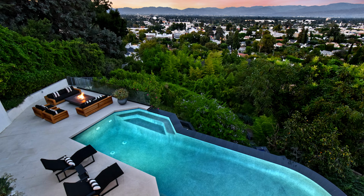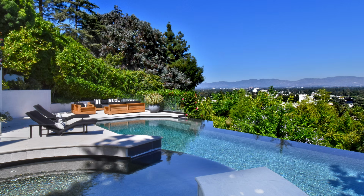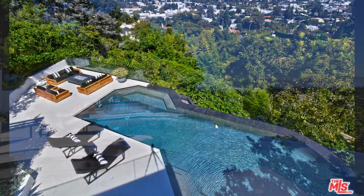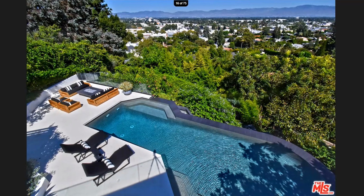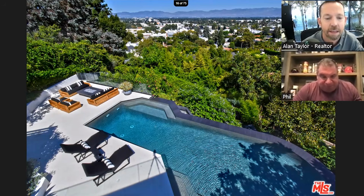Oh, that was not like that at all. It was just basically a rectangle. And I added the infinity edge. I expanded it, opened it up and really just brought it up to speed. All new coping, all new tile, all new finish. Same thing with the spa, all new tile. So we just basically refurbished, remodeled the entire pool area. Infinity edge, just looking out over the valley. Obviously, there's the twilight from that view.